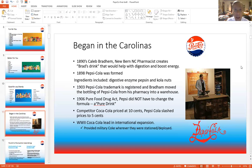Pepsi-Cola hits the spot, 12 full ounces, that's a lot. Twice as much for a nickel too. Pepsi-Cola is the drink for you. Nickel, nickel, nickel. Well, that's it.